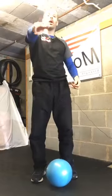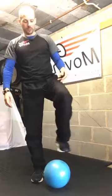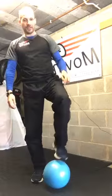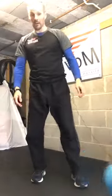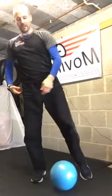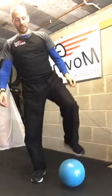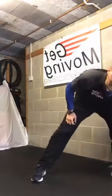3, 2, 1. Right leg. Tapping up and down. That's what I'm doing at the moment. Again, I need good control of this foot. I need to know exactly where it's going to go, not just somewhere and the ball disappears. I've got to control it, and I'm balancing securely on this left leg. As I say, more than one thing going on. We're multitasking.